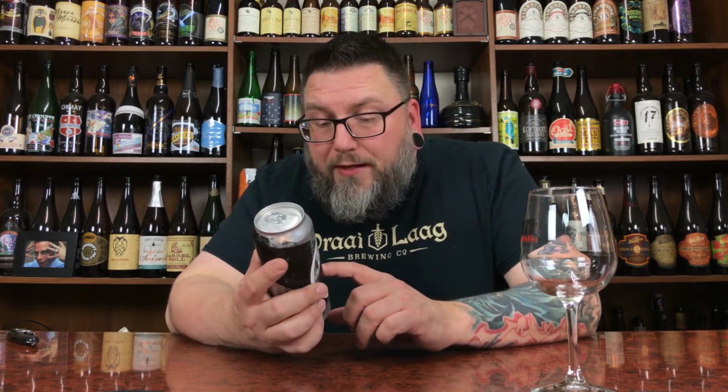So to actually try something that is non-hop forward, I shouldn't even say that, because it's a chocolate hazelnut Imperial milk stout, but it can still be hop forward. Something dark and rich and all that stuff, from a brewery you haven't had before. Super cool, and it is, might as well say the name by now, Commonwealth Brewing's Chinchilla.